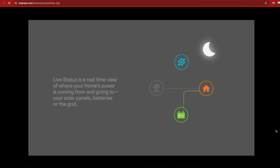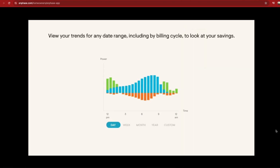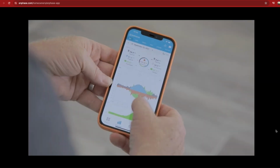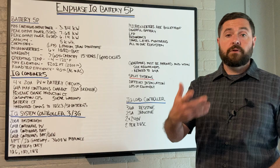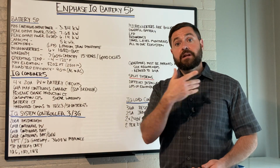And they just have an all-in-one ecosystem, all-in-one app. So again, a lot of homeowners really like to have one single app to go to for all of their sources. Now, you can program these systems to do several different things. You can do 100% backup if all you want is backup power. You can also program the systems to offset time of use rates. That is, if your utility charges more for power at certain times of day than others.